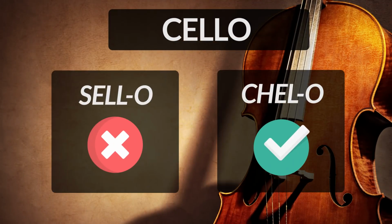Cello is similar to a violin, but is played sitting down with the instrument between the knees, whereas violin is played under the jaw. Very often people mistakenly pronounce this word as "sello," because C-E-L-L is pronounced as "cell," but that's the trick with this word. We pronounce it as if there was an H after C. So the correct pronunciation of the word is cello.